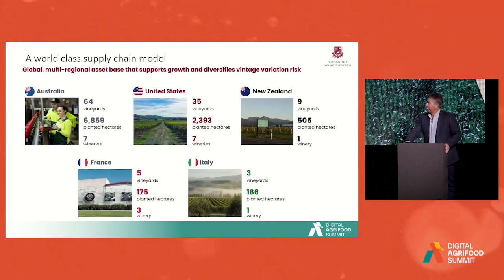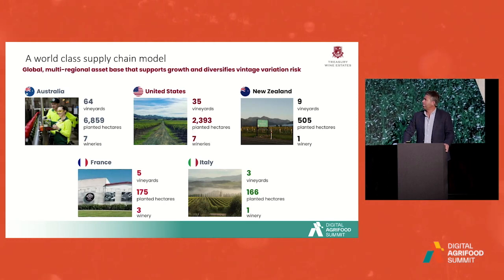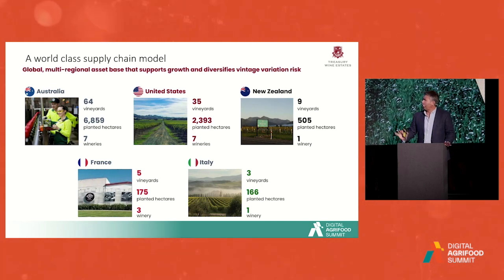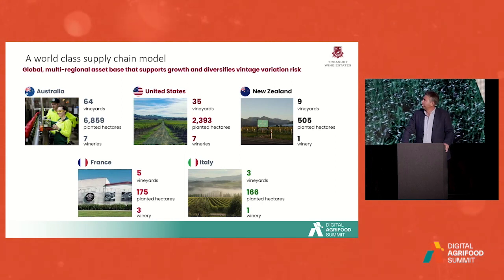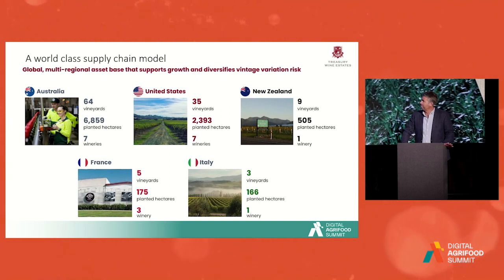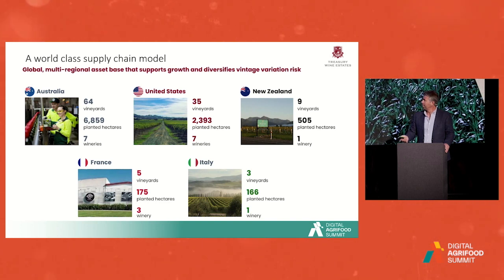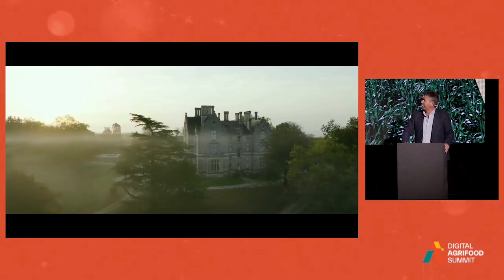We have a global supply chain with vineyards, wineries and growers in Australia, the US, New Zealand, France and Italy. I'll be mainly focusing on Australia and New Zealand today, but what this global footprint does, it enables us to try a lot of new tech and a lot of new innovation globally, fail fast but also learn fast, and then where appropriate scale up. Here's just a short video of our vineyard assets as well as some of the innovation and technology.